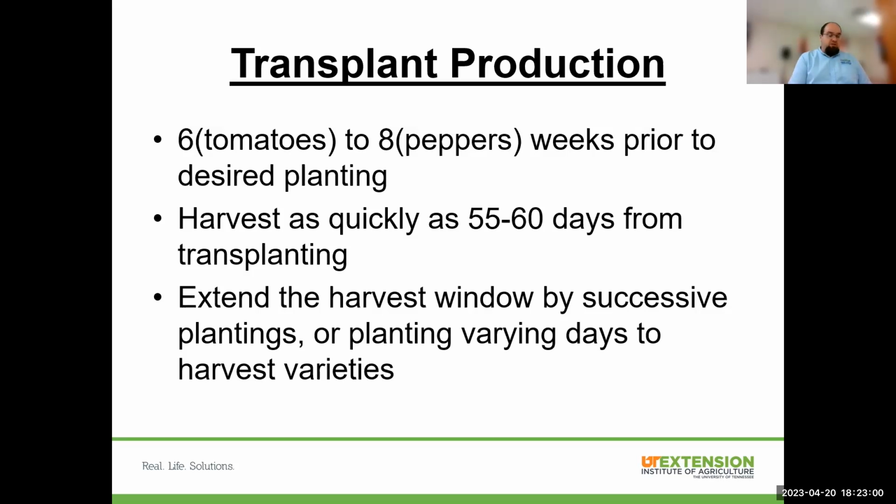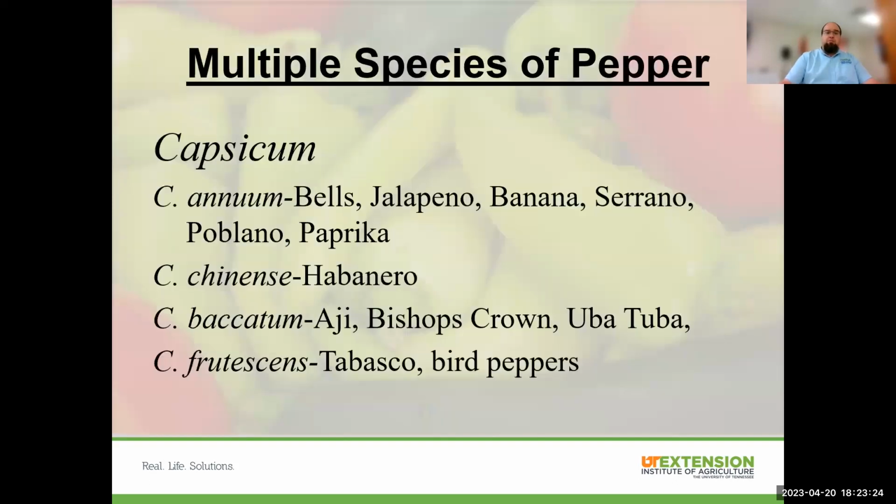The other thing you can do is look at planting different varieties. So if you have one of the early tomatoes that's 55 or 60 days, and you have another one that's much later, maybe an 80 day tomato, if you plant them both at the same time, the first one will come to harvest faster than the other one. So just by planting different varieties, we can also have a longer period of harvest. And so just think of that as well.